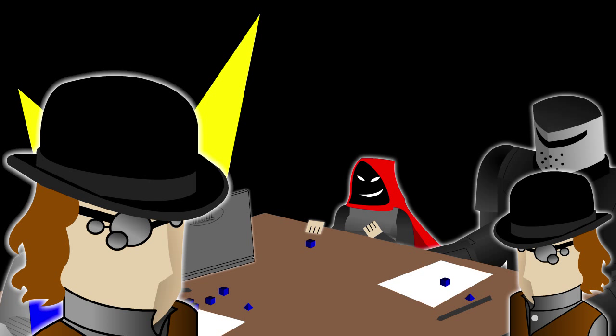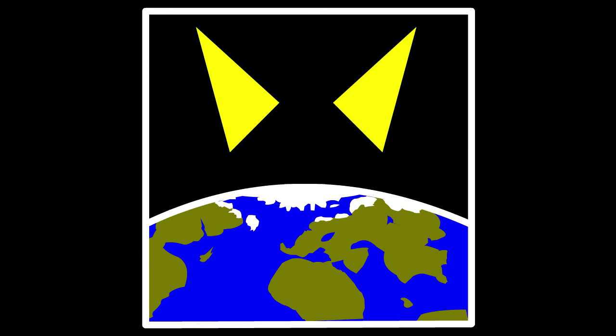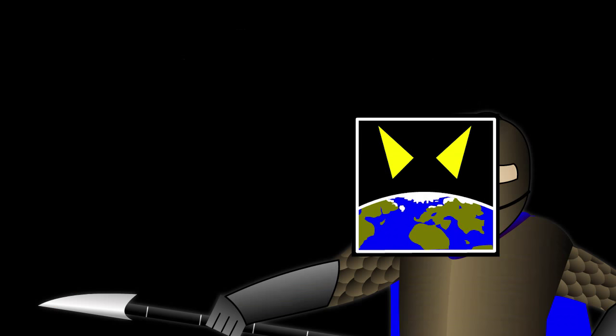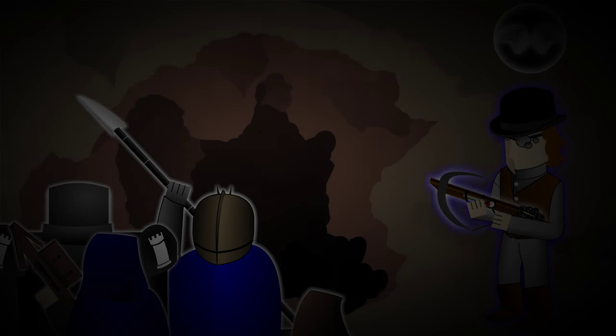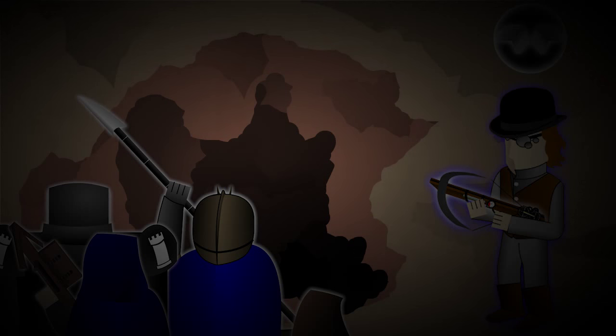Actually, I could cast Stone Shape to make a tunnel. It shapes 10 cubic feet plus 1 per level. Yep, that can easily make a tunnel large enough for Black and the rest of you to get through. Magic saves the day again. After he works like a slave for 2 minutes, the passage opens up into a series of narrow, winding, natural caves, full of cracks and dead ends.